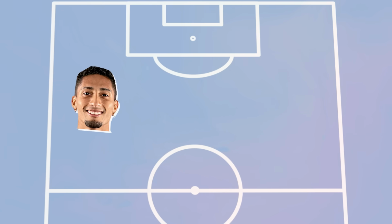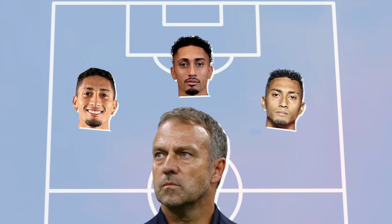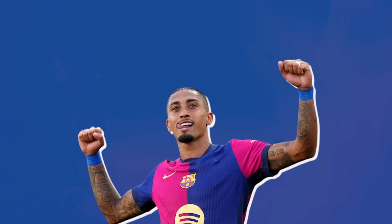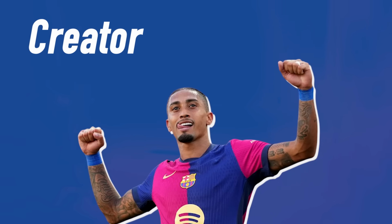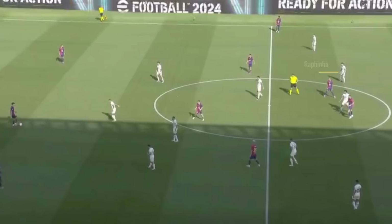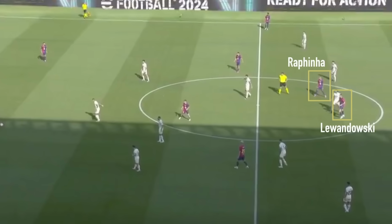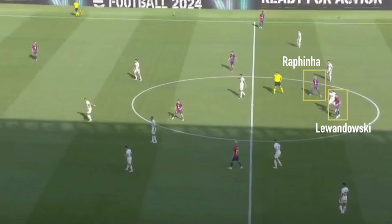Now, Rafinha has played a number of positions this season, on the left, through the middle, and on the right, but under Flick, it's his role that has fundamentally changed, going from primarily a creator into generally more of an outlet. In fact, it's quite useful to think about Rafinha virtually as a centre-forward partner to Lewandowski, and they do frequently operate with that dynamic.